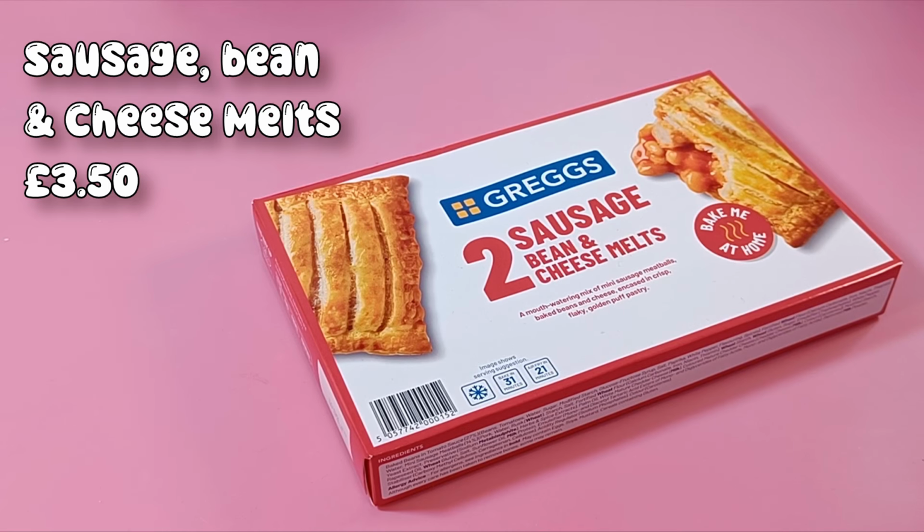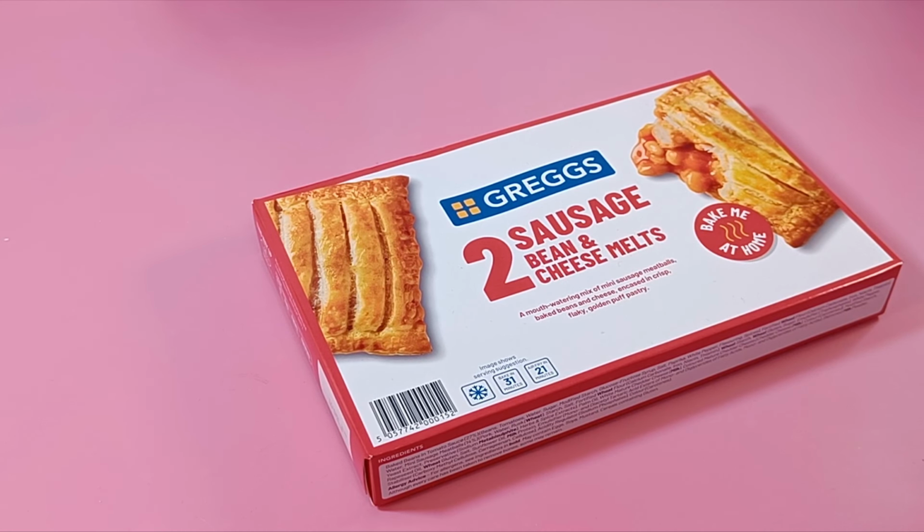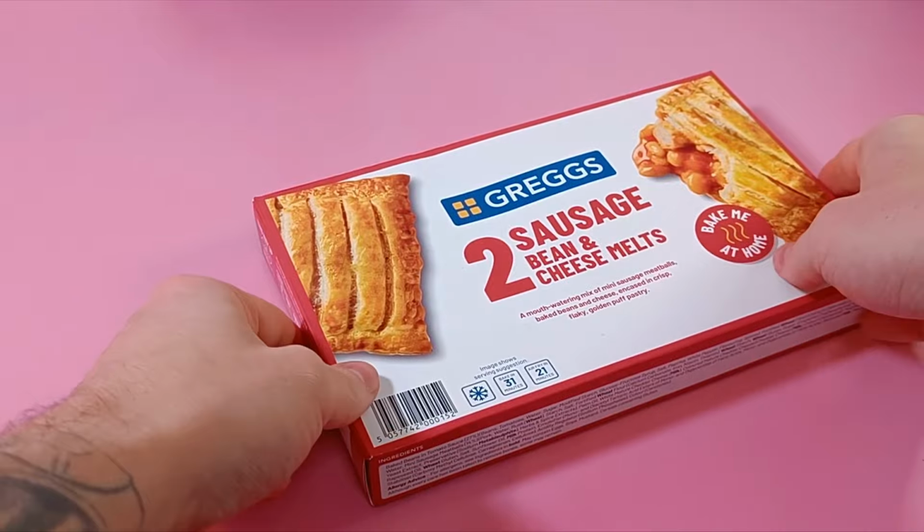Sausage, bean and cheese melt? Has it always been called that? I've only ever called it a slice. I think my Greggs cred is ruined. I'll be banned from wearing the Greggs brand Crocs they sold at Primark.